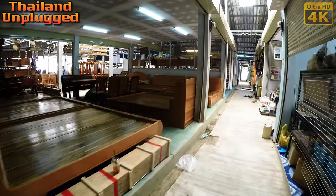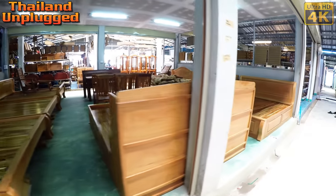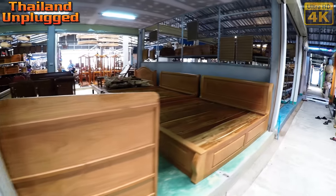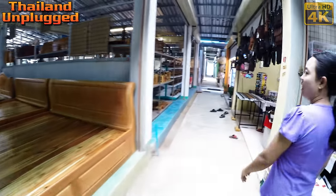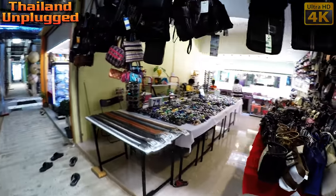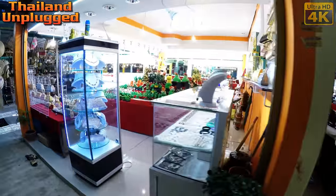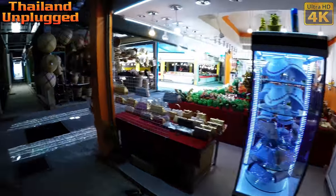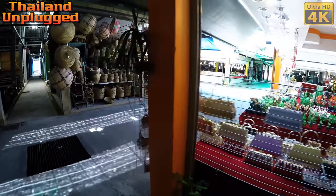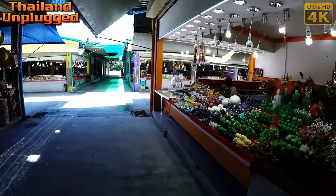These beds are great. Hello, Mingalaba. Mingalaba. How are you, John? Well, they've certainly got all the stuff at this market. Not many people, it's great. Yeah, it's supposedly empty.